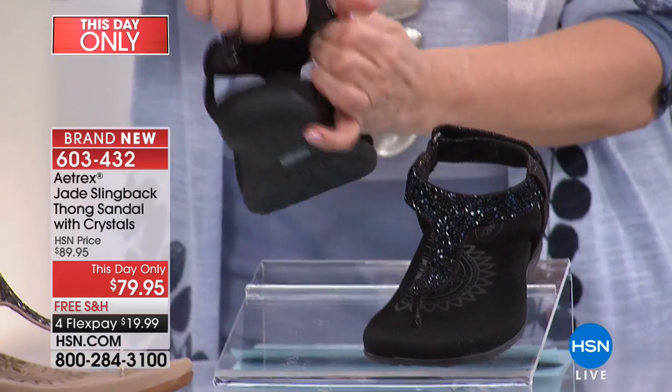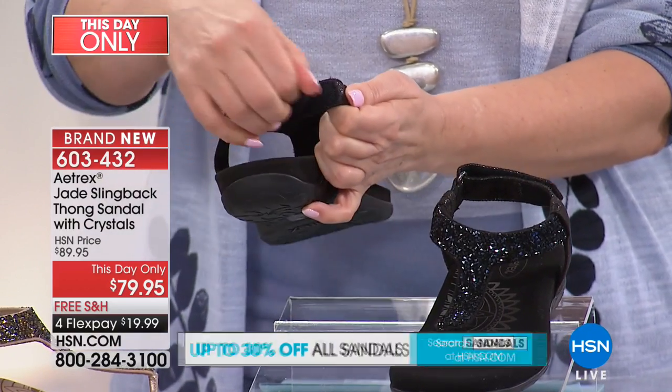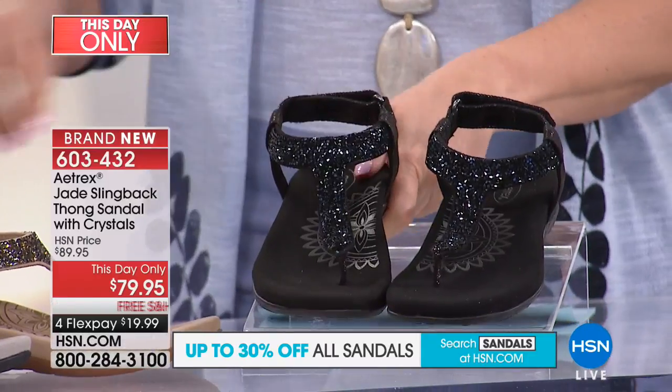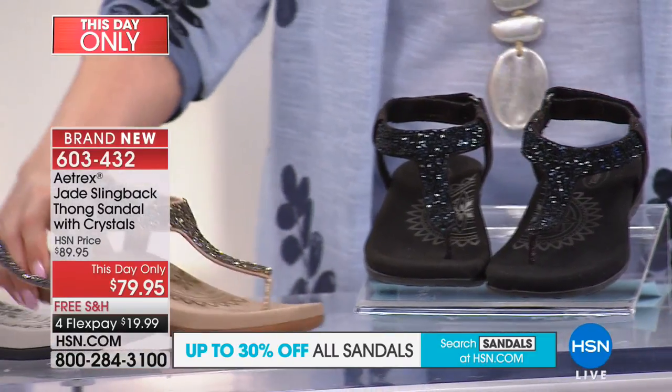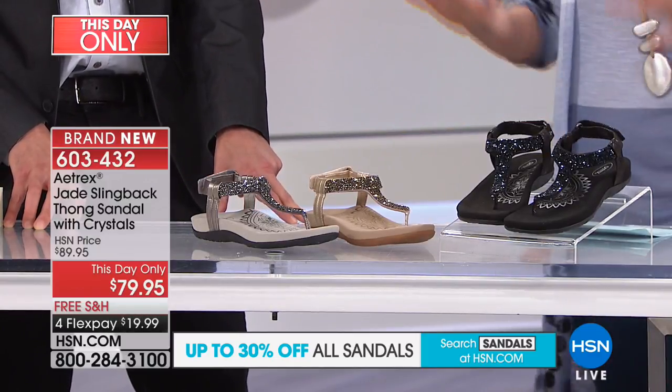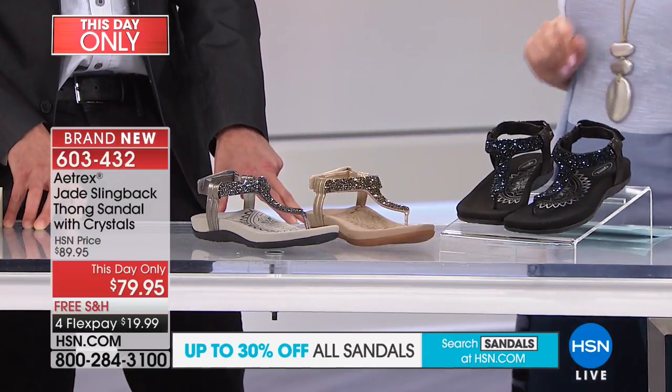I really like the hook and loop closure, because I don't need to take out my reading glasses to put these on. So black is available. I also have gold available and then gunmetal. And we have this kind of elevated style here, Michael. Tell us more about Jade.